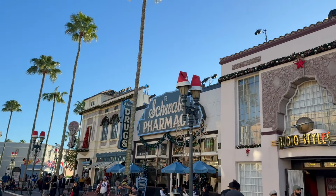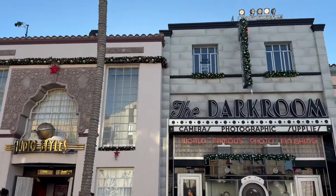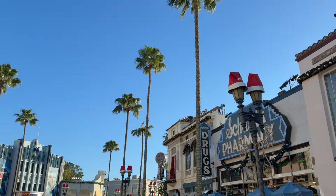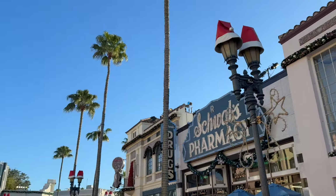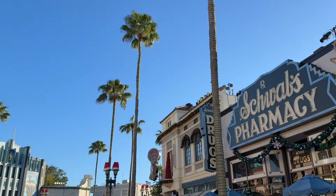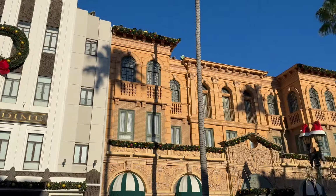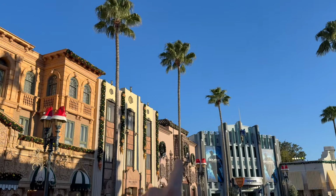One thing that they always do every year is those Santa hats that are on top of the light poles. And then there's garlands hung from all the different stores. And one cool thing is that everyone has a different color and a little bit different design. Hollywood Studios does something similar and they make it seem like each business is doing their own decorations, which is cool. So a lot of garlands, there's some bows and there's some wreaths up there on that building.